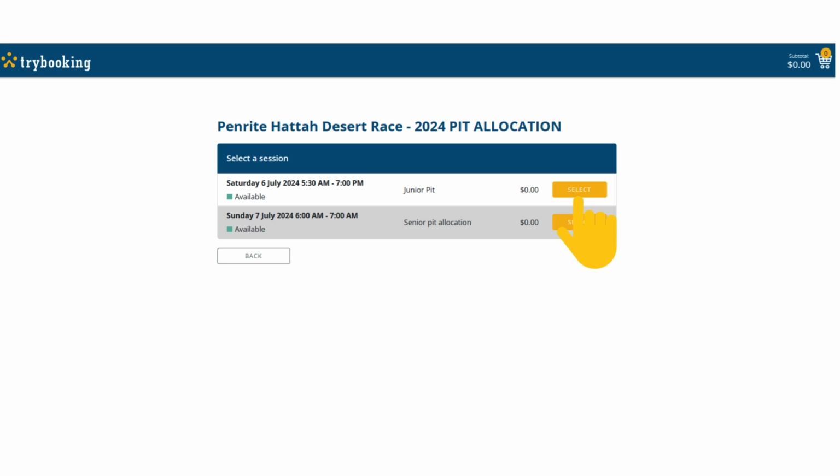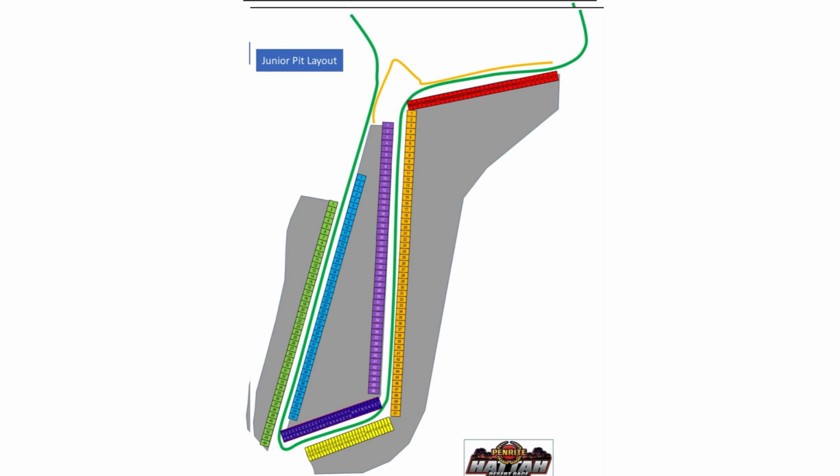So once you go through to the booking screen, you'll choose whether it's a junior or a senior pit that you're after. For this example, we're just going to follow the junior section first. So once you've selected a junior pit space, you'll get the map, which will show you the different areas and the numbers of the pits that are applicable to each area.